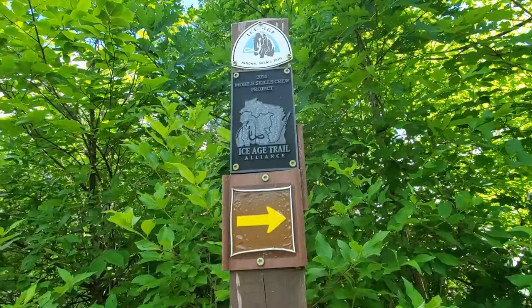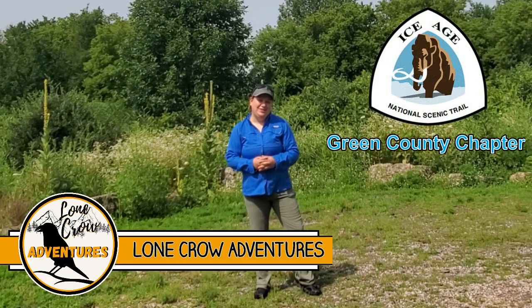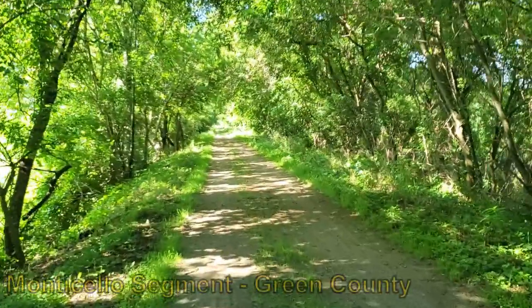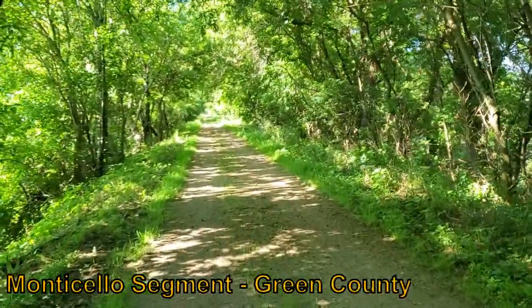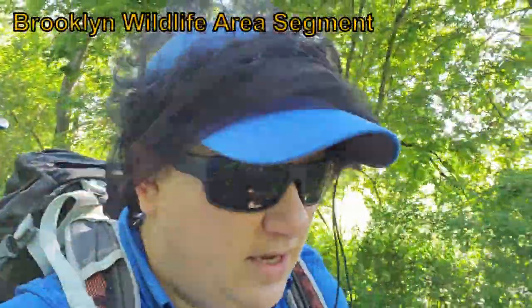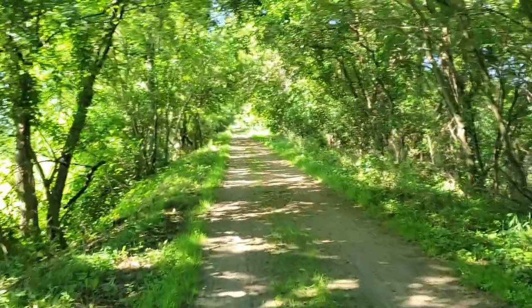Today, we're back on the Ice Age Trail, and we are completing the Greene County chapter. Let's go. So we're on the Monticello segment of the Ice Age Trail. We started our morning at the Brooklyn Wildlife segment, and we completed a 3-mile road connector to get to the start of the Monticello segment, which we are on now.